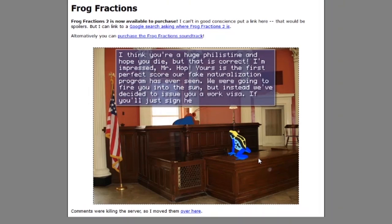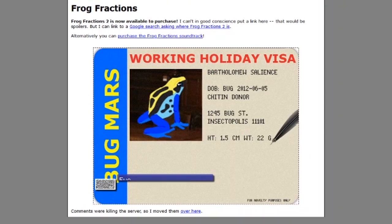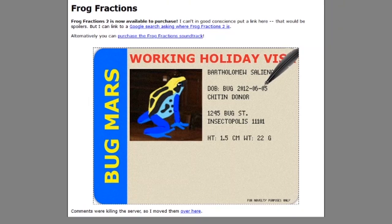We were going to fire you into the sun, but instead we've decided to issue a work visa. If you'll just sign here. Yeah, yeah! Fist pump. YOLO. Oh, Bartholomew Salience, working holiday visa. Date of birth? June 5th, 2012. Unless it's European style, in which case it would be May 6th. Chitin donor. 1245 Bug Street, Insectopolis 1101. 1.5 centimeters, 22 grams. For novelty purposes only.